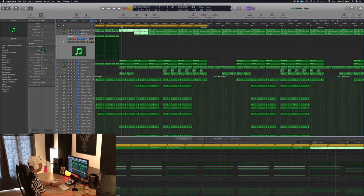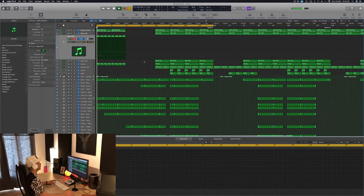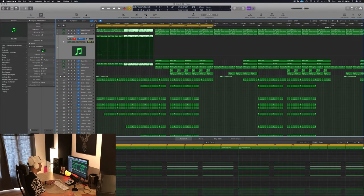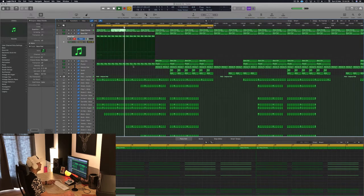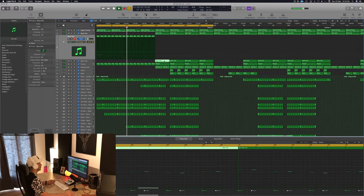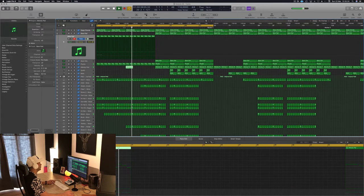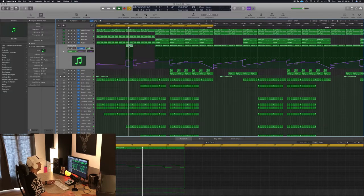Okay, so we're going to continue again with the bells. I'm going to continue with that single tone. I'm going to add some more elements here at 17, oops. I think it's a bit much. It's definitely for later.